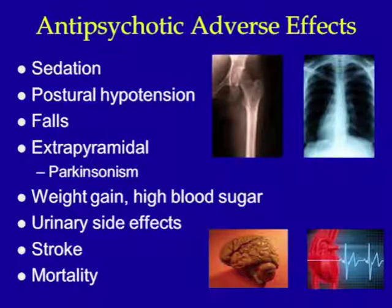Here is a list of most common and most serious side effects associated with the use of antipsychotic medications. These are sedation or sleepiness, which can cause other problems, postural hypotension, which means a drop in blood pressure on standing. This can cause dizziness. Falls caused by postural hypotension, sedation, and movement side effects. The risk of falls is about twice as high when a patient gets an antipsychotic.